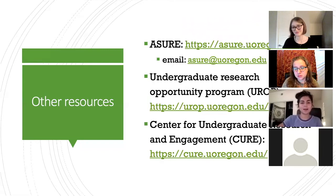So these are the resources that you're welcome to look up there. So it's Assure, and then the UROP, and then CURE, which is an associate of Assure. And both UROP and CURE offer funding opportunities when you go to conduct your independent research. And I got a fellowship from UROP, and it was really great.